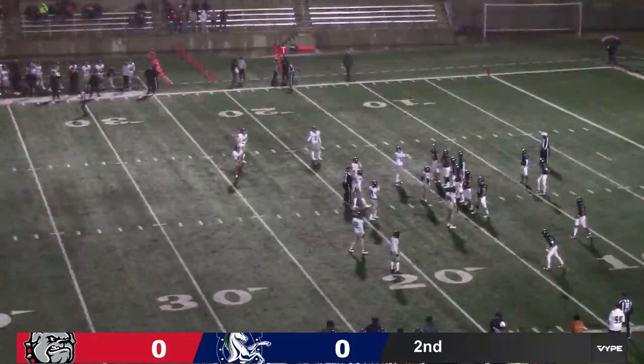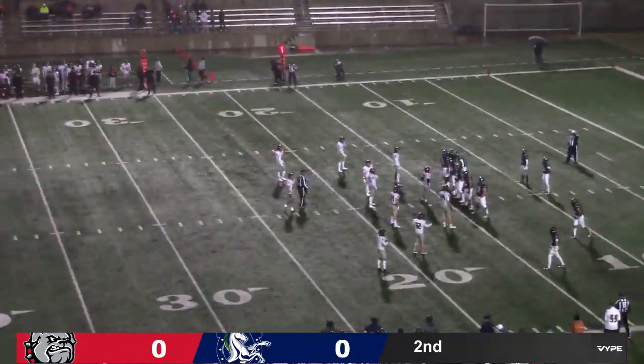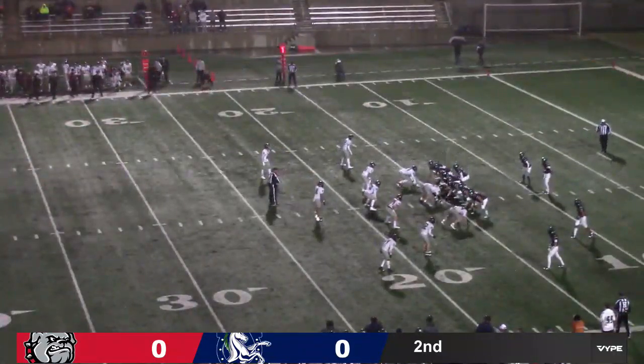I think Bowie's got to open their offense up. They've got to use the weapons downfield. They know they can run so far a little bit. Let's test the secondary. Same thing for McNeil.